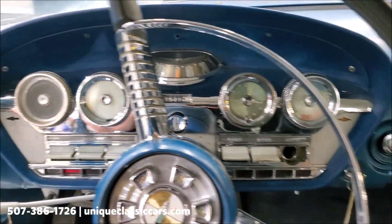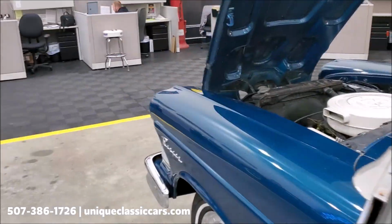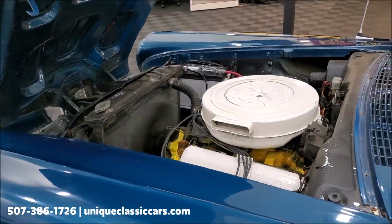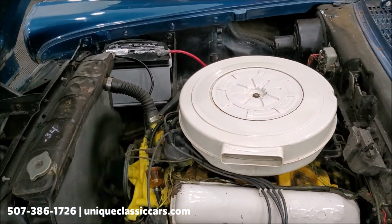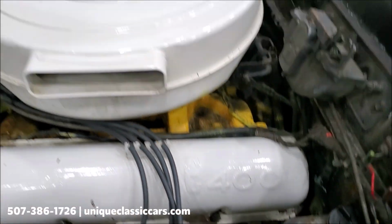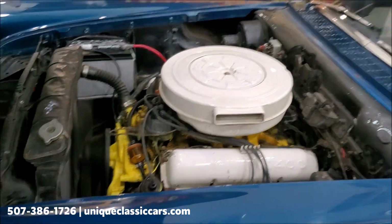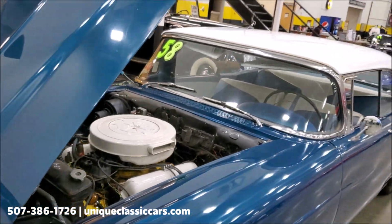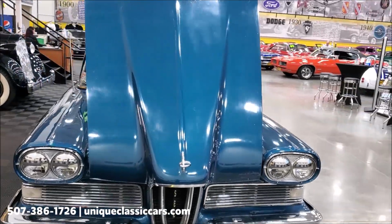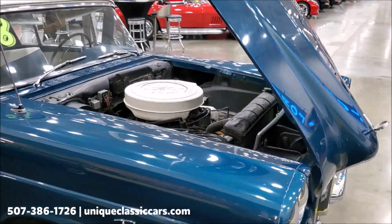There we go. Let's go take a peek. All right, so as I said, under the hood is a 361 V8. Edsel called it the E400, but if I'm not mistaken, the displacement is actually 361. Previous owner did state that the push-button mechanism in the steering wheel, by the way, had been rebuilt and gone through, so that is functioning the way it's supposed to.